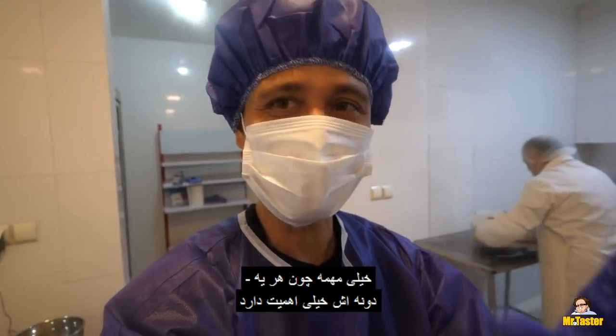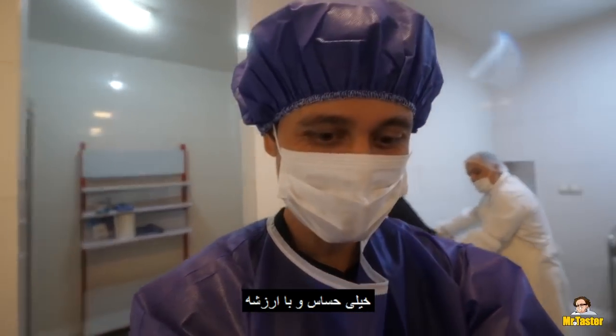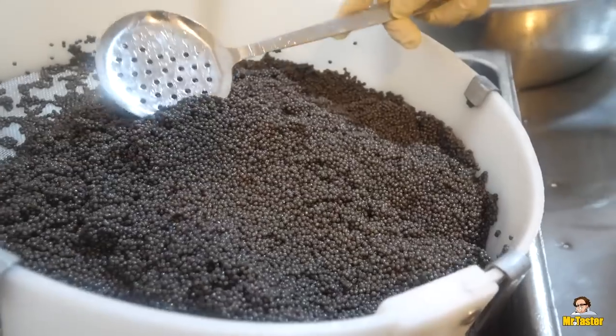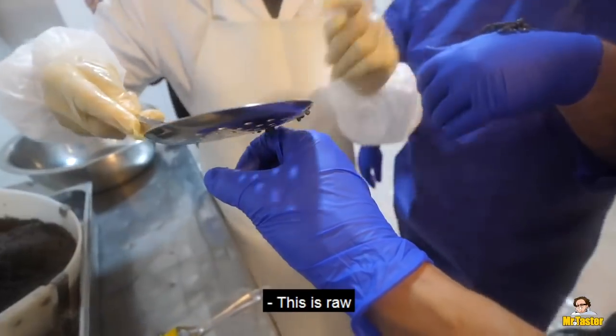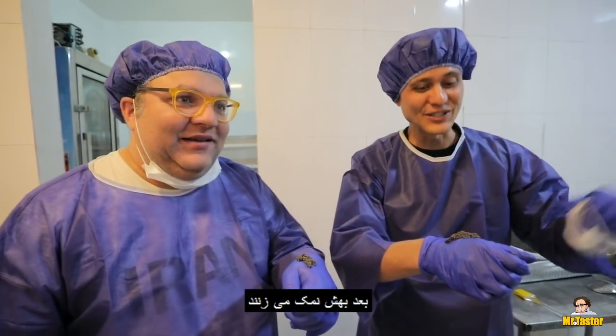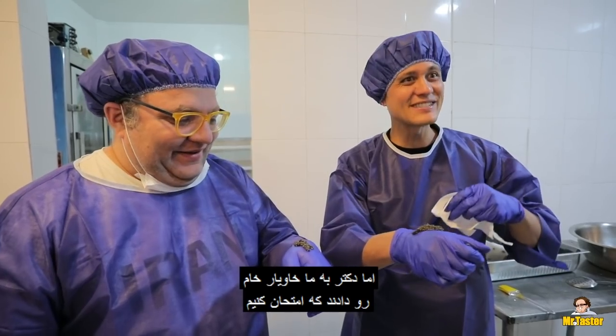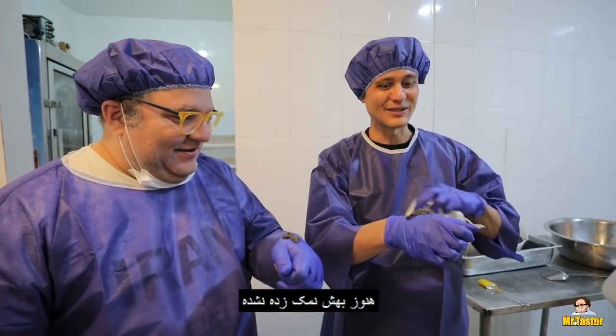So important because every little bead is so important, so crucial, so valuable. From the rinsing process, and then they're going to salt it. But the doctor has given us a sample. This is just the pure caviar, so it hasn't been salted yet.